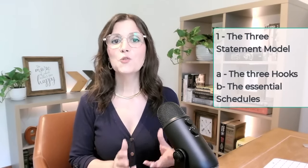Now, the supporting schedules. Once you understand how the statements connect, the next step is learning the 7 core schedules that drive the entire model. And here's the key, don't overcomplicate it. Start with the basics of each schedule, understand what it's for, how it connects, and what it drives. Don't worry about being fancy, get solid. Here are the 7 schedules every 3-statement model needs and what matters most in each one.